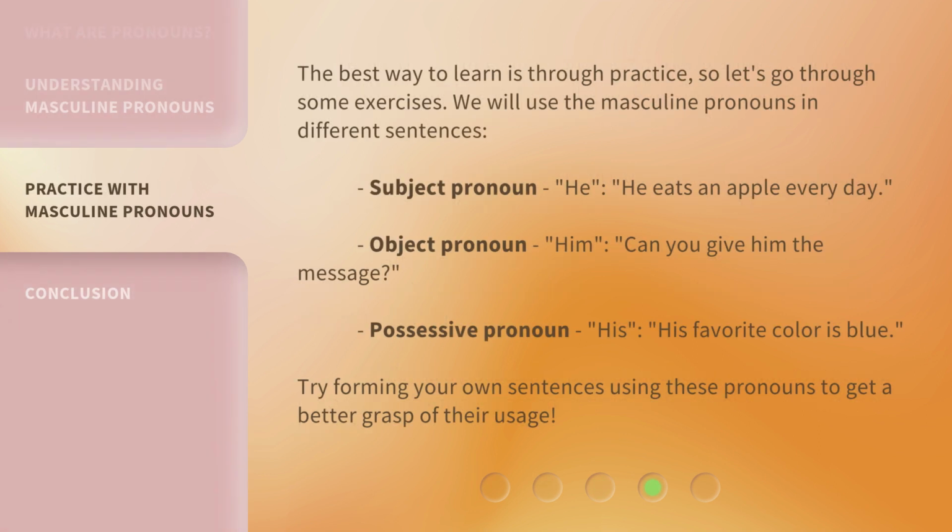The best way to learn is through practice, so let's go through some exercises. We will use the masculine pronouns in different sentences. Subject pronoun: he eats an apple every day. Object pronoun, him: can you give him the message? Possessive pronoun: his favorite color is blue. Try forming your own sentences using these pronouns to get a better grasp of their usage.